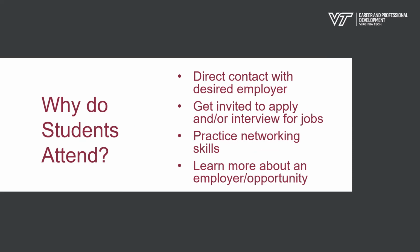And why do students attend? I think one of the biggest reasons that I hear from students, regardless of undergraduate or graduate, is I want to get a job. And of course that makes sense, or an internship. But no one's really walking out of the career fair with a job, but it's a great first step in making that contact with a desired employer, learning more about a particular employer or employers, and also getting invited to interview or apply. That's a big thing, right? So that's probably the most equivalent to, quote unquote, walking out with a job.